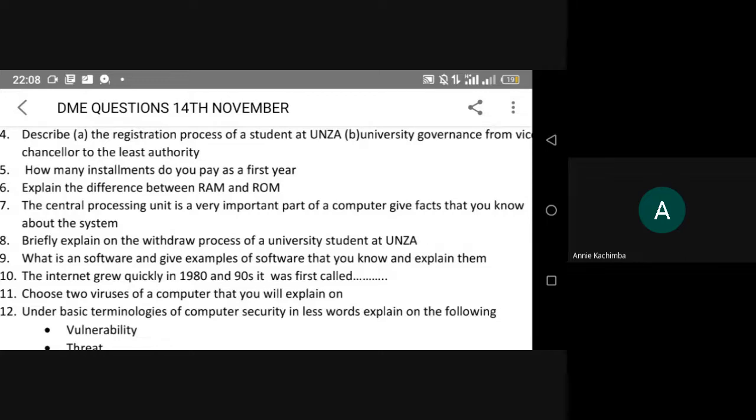Okay, let me go to the hardware first. You get the opposite of the hardware. Okay, yes, you can continue. Hardware, I'm thinking that these are things we can touch, like the mouse. And software is what is inside the computer, more of the programs.